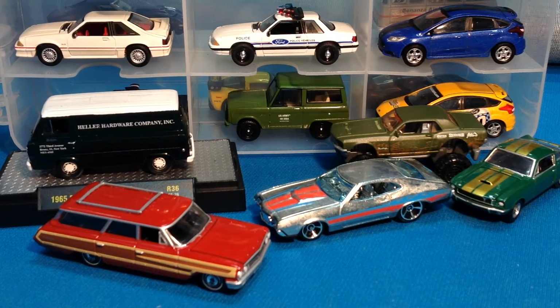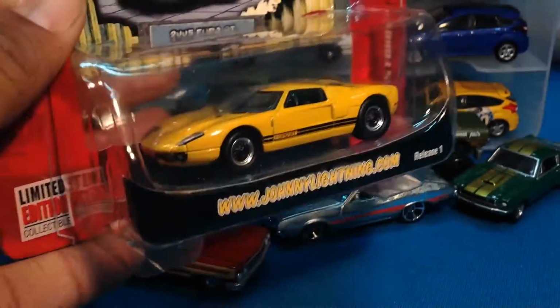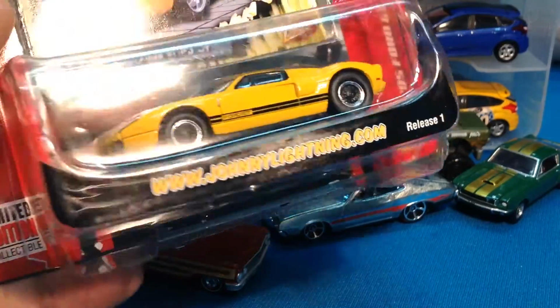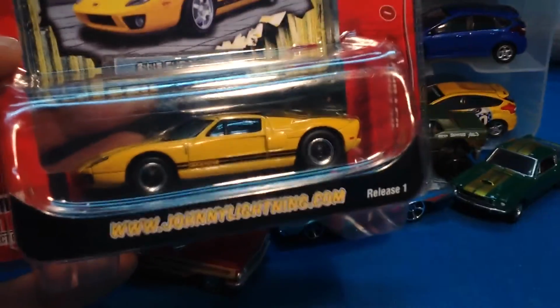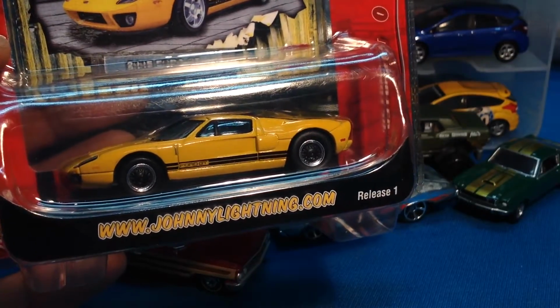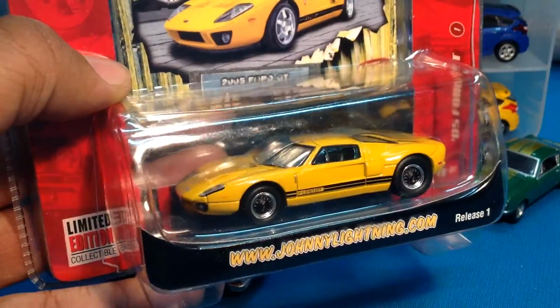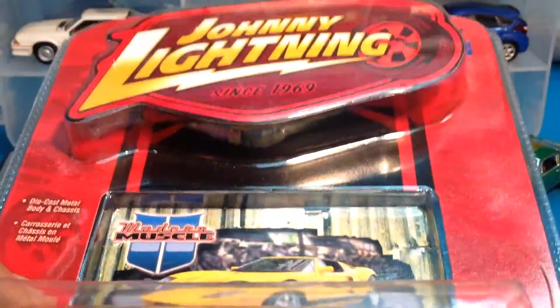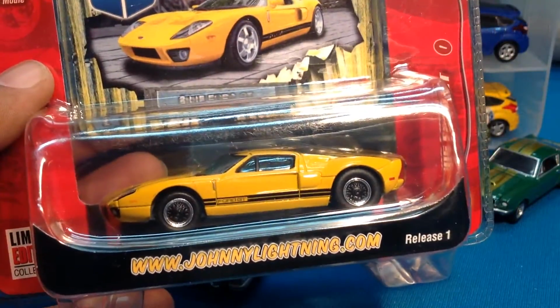And finally, you guys know I collect this variation. Collectors out there, if you have this in the Gulf livery, Gulf colors, let me know. I'm interested. But anyway, it was a Johnny Lightning Collector Club release. Really enjoying the 2005 Ford GT by Johnny Lightning. They do it the best. This is my favorite Johnny Lightning casting.